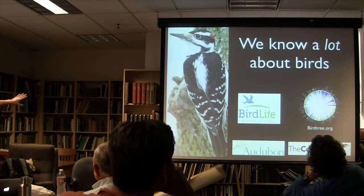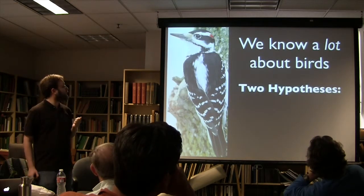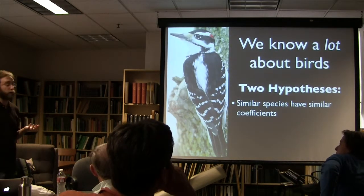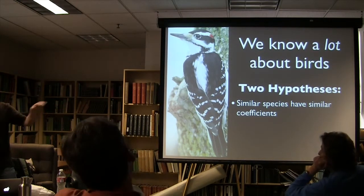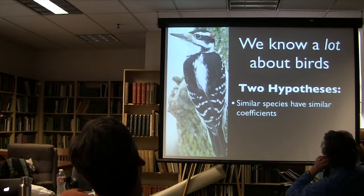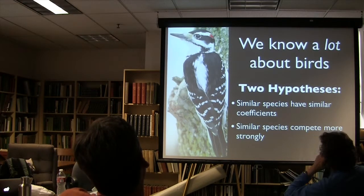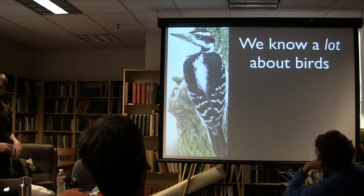Because as I mentioned at the beginning, we know a lot about birds, and it seems like we should be able to use that either to test hypotheses or to inform our models. So for instance, we might hypothesize that similar species have similar coefficients governing their response to the environment. Whether that's similar in terms of traits or in terms of phylogeny, we might hypothesize that species that have similar roles in the environment or similar evolutionary history will tend to have similar responses to the environment. We might also hypothesize that they're more likely to compete with one another. And I think both of these are interesting hypotheses that you could test with a model like this.